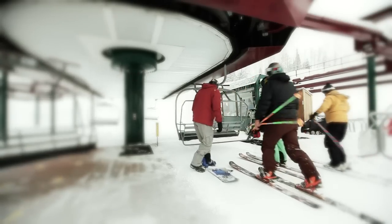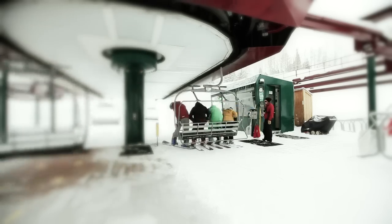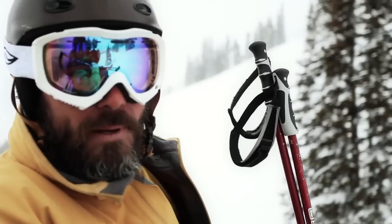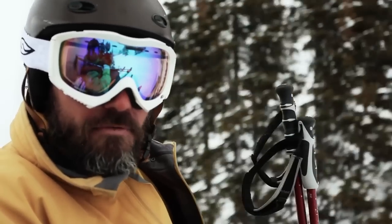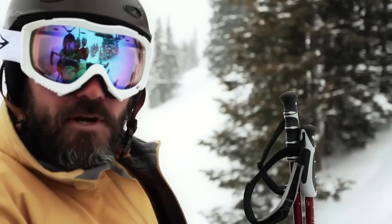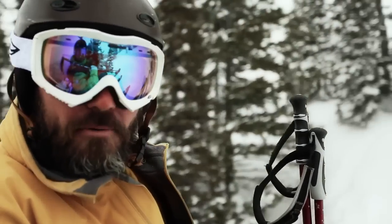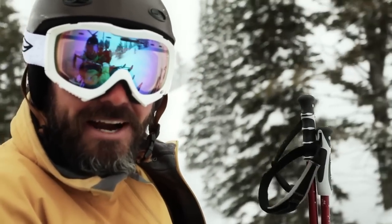Loading an empty lift with a group of skiers who we'd met through various friends, we knew the day would be fantastic. We are given open access to certain terrain that'll be safe and really fun. And then we get an opportunity to go rip it up before anybody else does. So we call it early tracks. It's a great way to start a day. It's extraordinary.